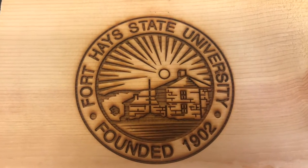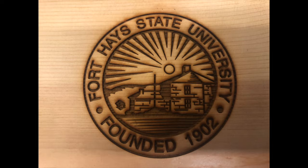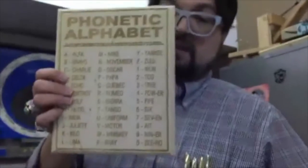I have a few examples. This is an example of what engraving on wood looks like, basically wood burning. And you get really nice results. Took about 10 minutes to engrave that. This spring, we made a large number of plaques for award ceremonies this way. Here's another plaque. Another example here.